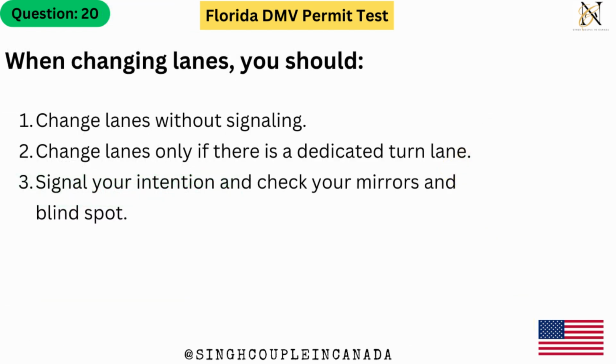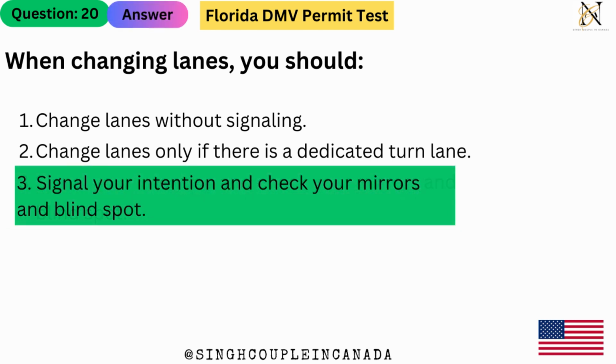When changing lanes, you should 1. Change lanes without signaling. 2. Change lanes only if there is a dedicated turn lane. 3. Signal your intention and check your mirrors and blind spot. The answer is 3. Signal your intention and check your mirrors and blind spot.